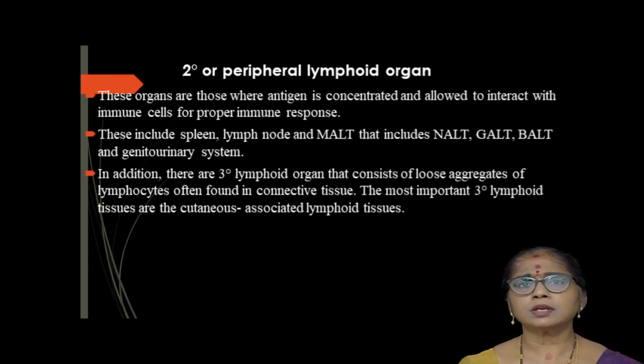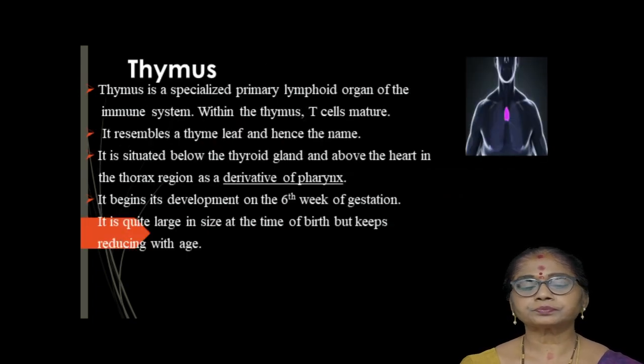In addition, there are tertiary lymphoid organs. We should not say these are organs, but they are aggregations of the lymphocytes. They act as the tertiary lymphoid tissues. The most important tertiary lymphoid tissues are cutaneous associated lymphoid tissues. First of all, we are going to see the primary lymphoid organs. We have already seen that thymus and bone marrow are the primary lymphoid organs.